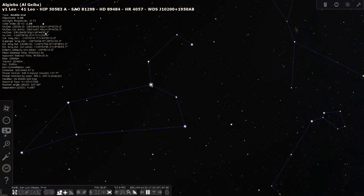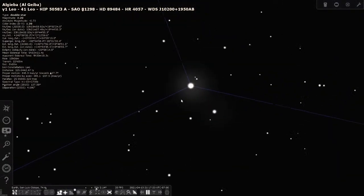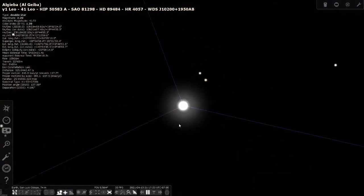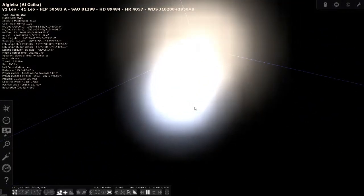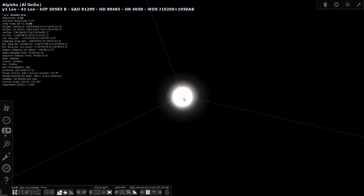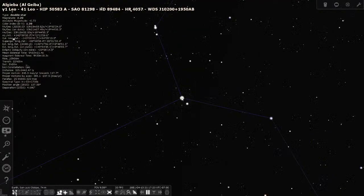The brighter one has a visual magnitude of 2.37, where the fainter one has a visual magnitude of 3.64. Currently, they're separated about 4.73 arc seconds. William Herschel discovered this binary pair on February 11th, 1782. One orbit of the fainter one around the brighter one takes roughly 554 years.